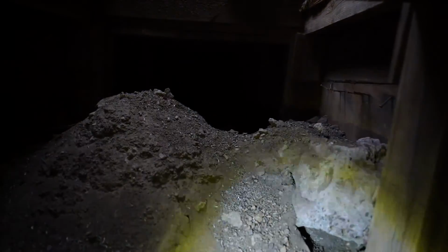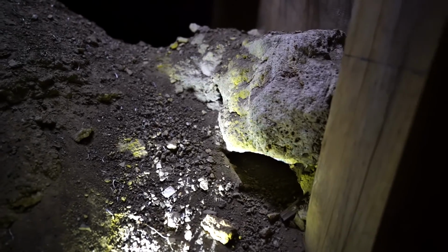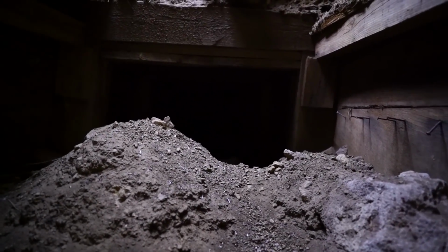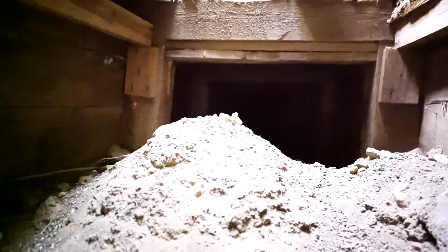There you have it. I don't know if you can see that, but let me increase the exposure here manually. Okay, get that way up there. There's a collapse. It looks like it's complete. Like the lower adit, there's no getting past this. So I'm gonna get out of here.